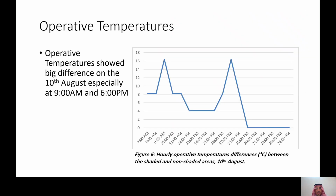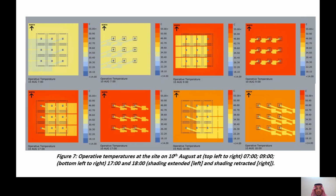For the examined scenarios of the hourly operative temperatures for the extended and retracted canopies, also for the 10th of August, the scenarios showed big difference between the shaded and the sunlit areas, as much as 16%. The most effective happened at 9 a.m. and 5 p.m. Here are more detailed illustrations demonstrating the differences of the operative temperatures.